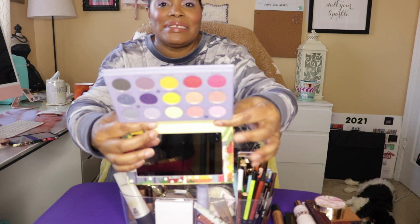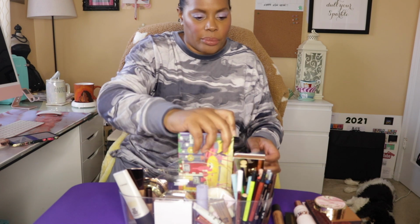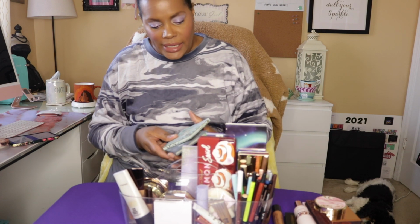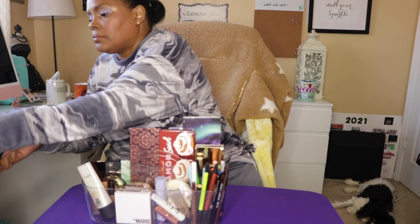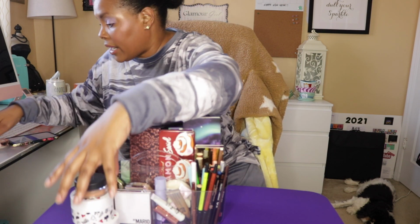This one might look a little springy or summery, but these eyeshadow palettes kind of called for me. So I pulled them out, and we are going to put these in here. And I might even be able to get them all in there. How about that? And even my She's in Parties, she'll go right there. So this is my makeup basket for the week.